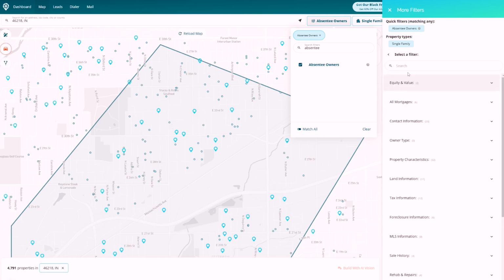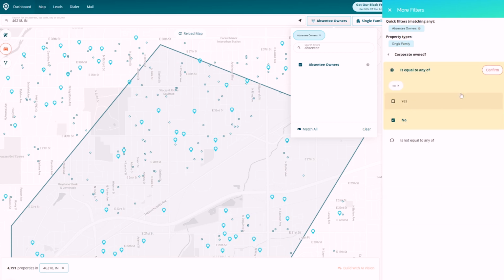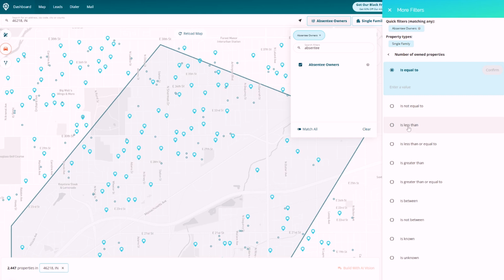And then I'm also going to cap it by the owner type. Let's see here. Corporate owned, no. Click confirm. I also want to cap the number of properties that person owns, the way I'm removing the guy that owns 10 houses or something. So I typically do fewer than 3. This is a very common list that I do: absentee owners with equity who have 3 properties or less.